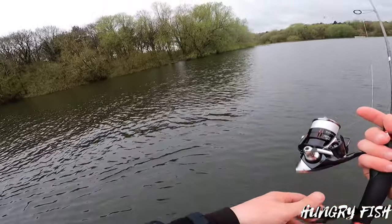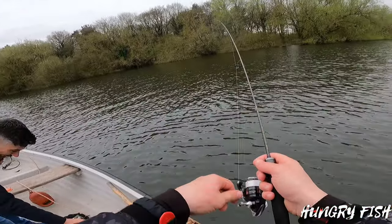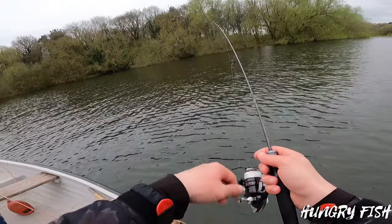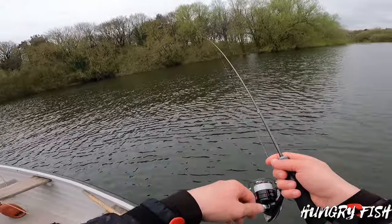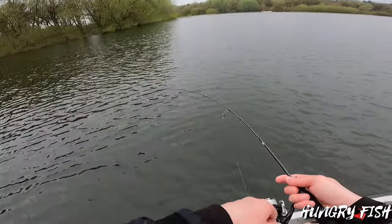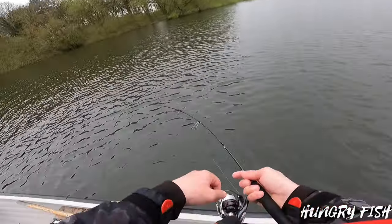He's jumping on the boat. Huge. Oh, another. Oh my god, missed that one. Same placement. Oh, there it is. She did not give up. That's good.